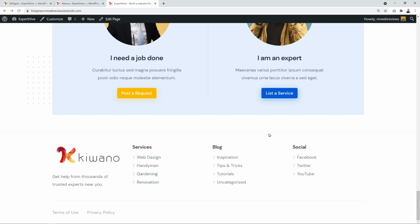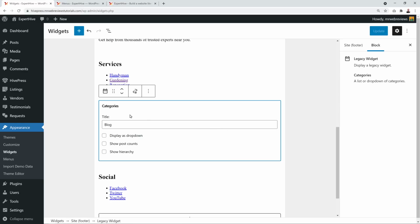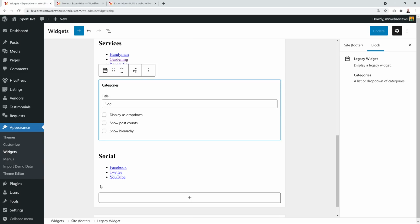Now we have our blog section here. This is a different type of widget. If we go back to our page and click on this, as you can see, this one is called categories, and it is taken from the blog. All the blog posts that we have will be used to populate this widget. So this is basically how this one works. And then we have our social links right here.